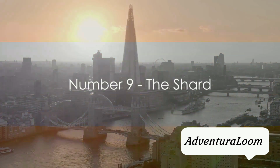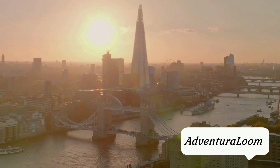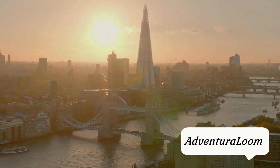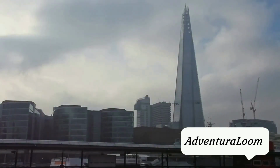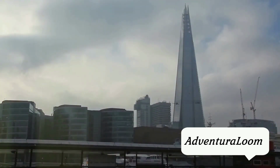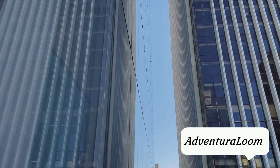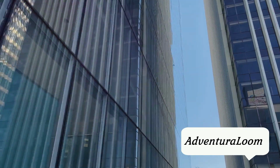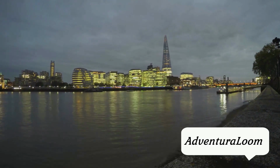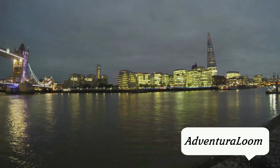Moving on to number 9, we have the towering Shard. Rising majestically above the London skyline, the Shard is a modern marvel of glass and steel. This architectural masterpiece is the tallest building in Western Europe, reaching an incredible height of 1,016 feet. Designed by the acclaimed Italian architect Renzo Piano, the Shard's sleek, pyramidal form is a sight to behold. Its crystalline facade reflects the changing moods of the city, capturing the shifting hues of the London sky.